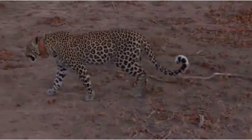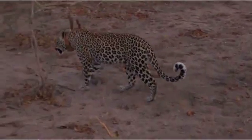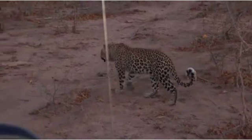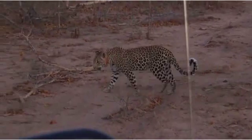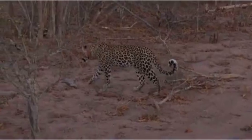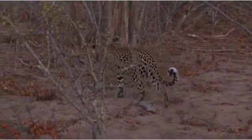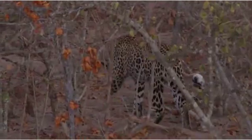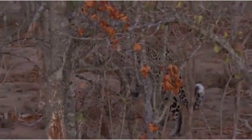Roger, you've just asked me if he's likely to start sawing anytime soon. Roger, I'd say he's probably a year or so away from sawing. And for those of you who don't know what sawing is, it's the name that we give to a leopard's roar. It sounds like a rasping wood saw, and is very, very distinctive. Carries, funnily enough, quite far.